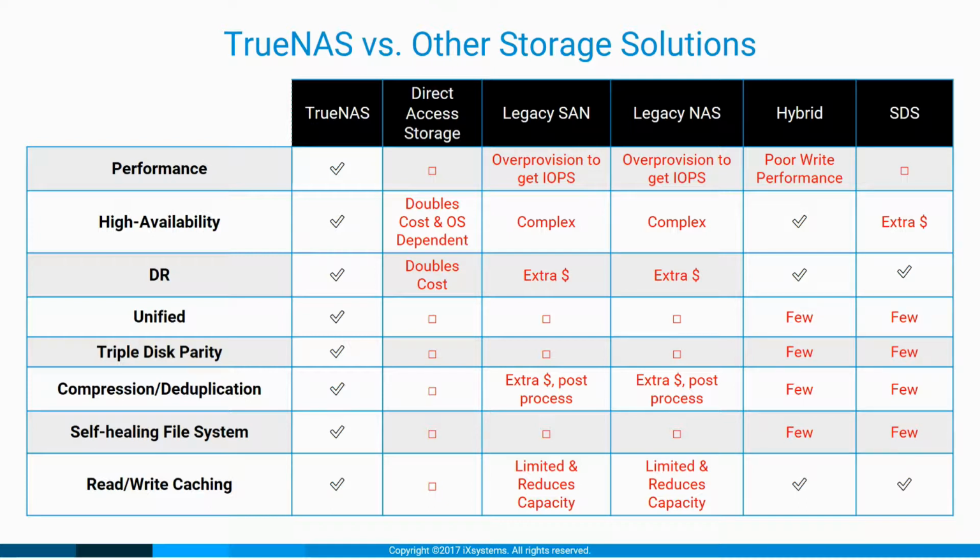With TrueNAS, we never have a separate license for any of our features. High availability, replication, snapshotting, all of this is included. There's no cap on capacity, so that's all included at the point of sale.